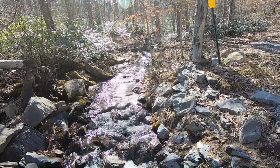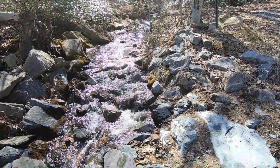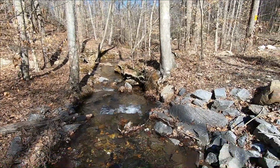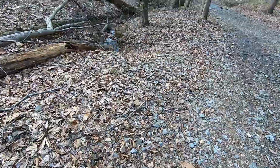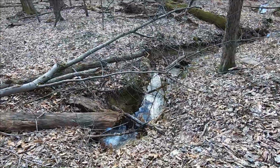One thing I did not see was a lot of running water. You can see this stream right here. This is one of the few streams that I did find. Most of the time when I did see water, it was either crossing over a path, or more often than not, it was running alongside the path.